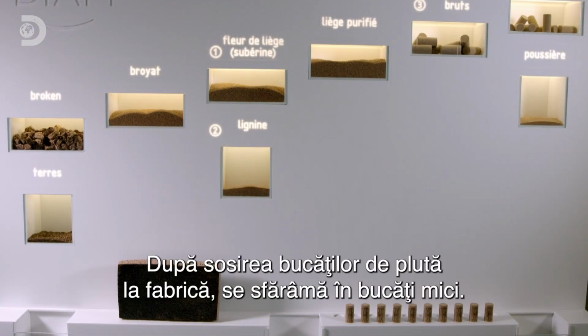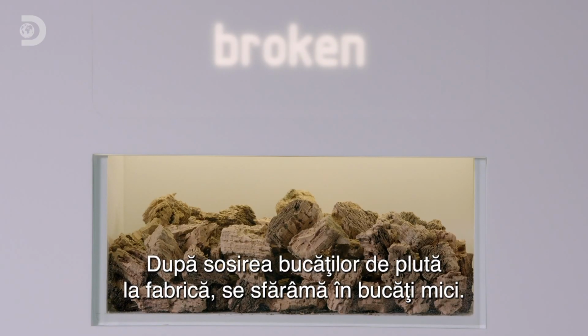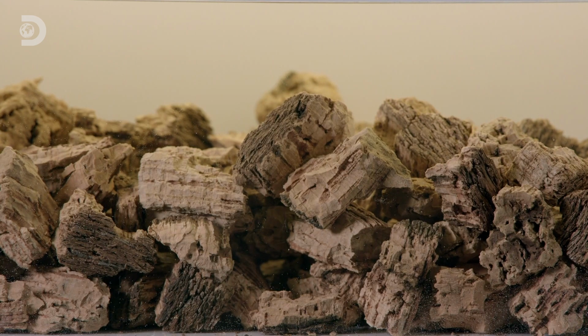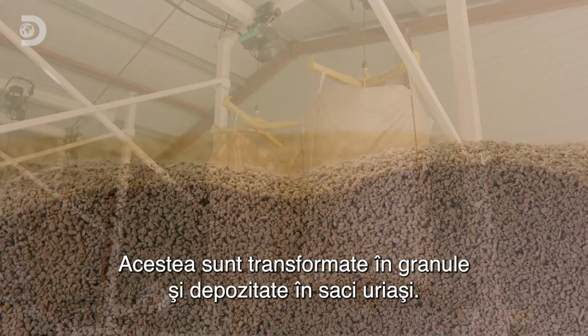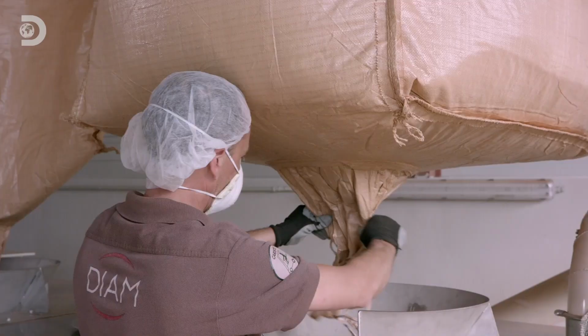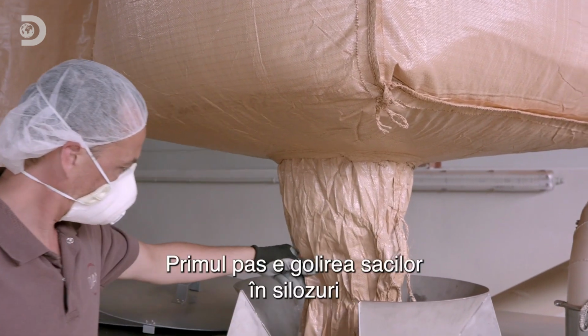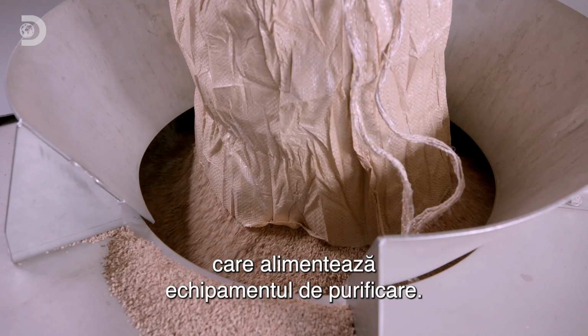Once the cut planks of cork arrive at the technological cork factory, they're broken into small pieces. They're then ground into granules and are stored in huge bags. The first step is to empty the bags into silos that feed the purification equipment.